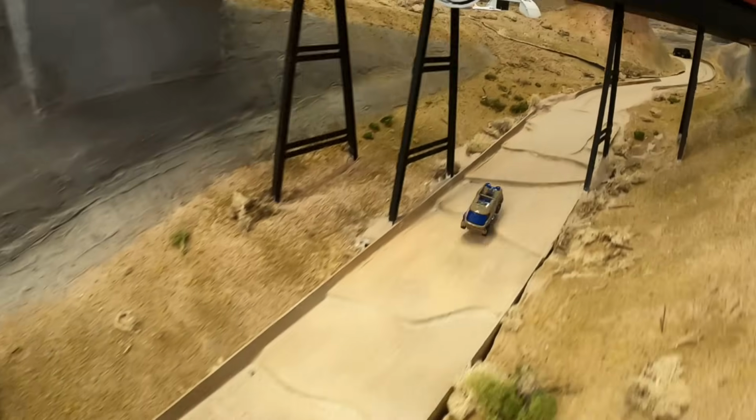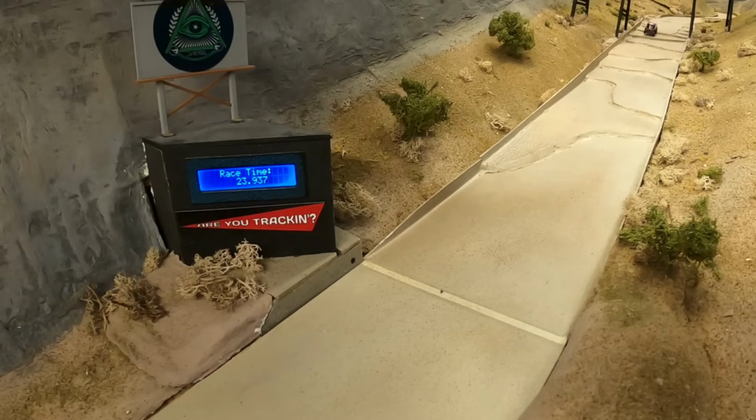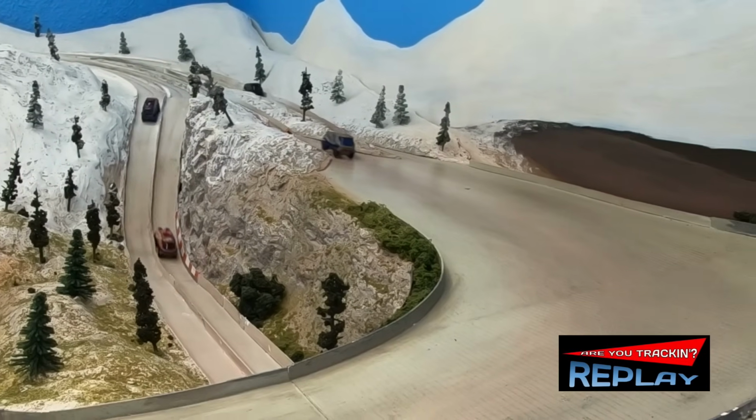Look at J-Bo just slamming it down, coming through for first place, a sub-24 time. Here come the Pirates in second place. That was a great race for those two, and Laro comes in third. All right, race fans, the battle to advance.